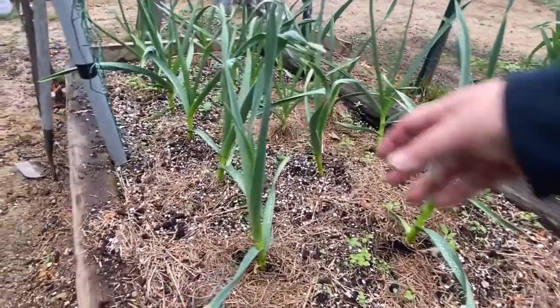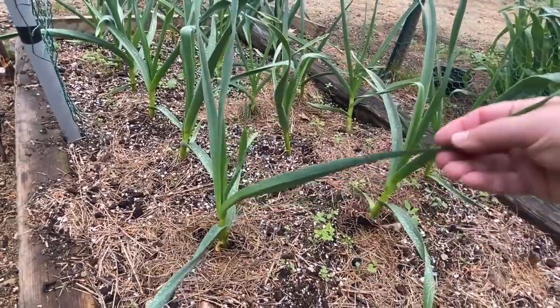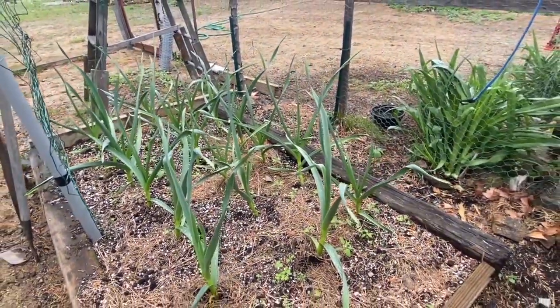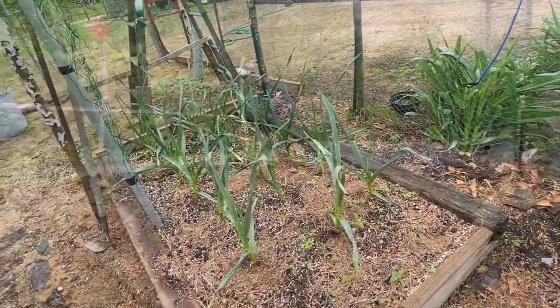Oh my word, that has sprouted up so crazy big. I have put some blood meal around them and watered them in, and we've also gotten a lot of rain, so they've gotten fed and they need that, which is great. So I'm excited about my garlic.